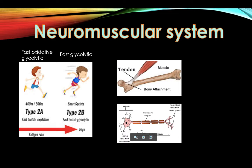These are needed in the game of netball, where the netballer may need to sprint across the court quickly. An increase in these fibers would allow the netballer to maintain the sprint for a longer period of time at a higher intensity, so their performance would be increased.